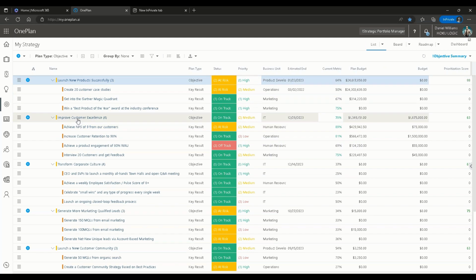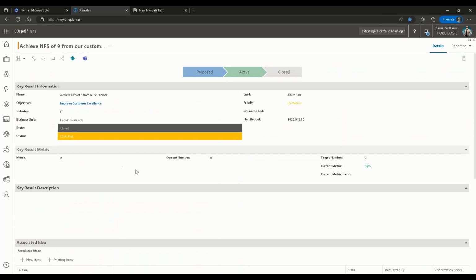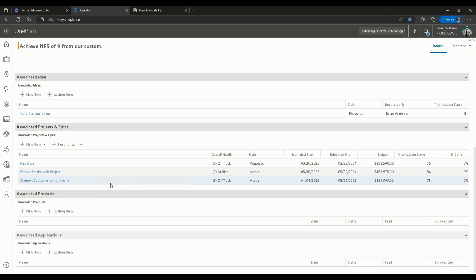So I'm going to go to this improve customer excellence objective just to drill through, and we see that we have achieving a net promoter score of 9. And what are the associated initiatives? So what are the projects and epics that are actually driving this? And this is the more important part, because now we're getting to how we are going to achieve our key result. So you can do this all in one plan.